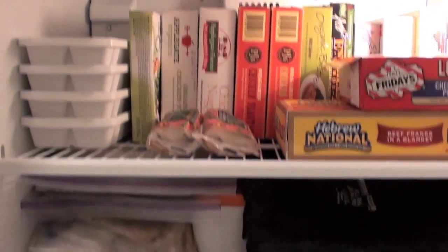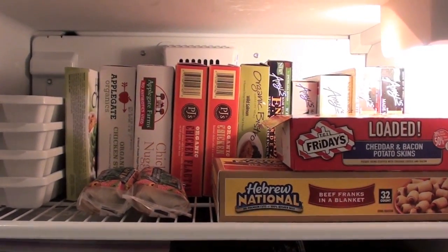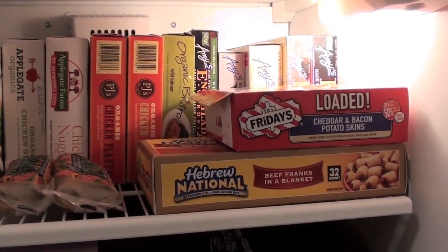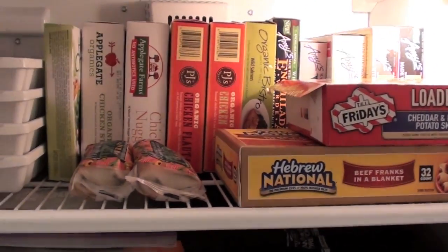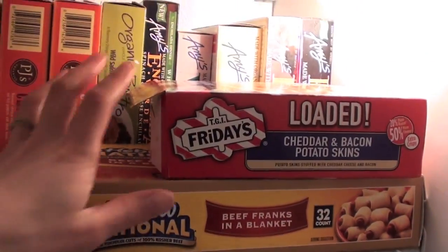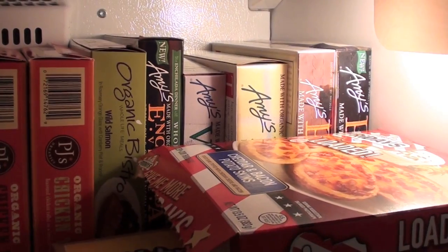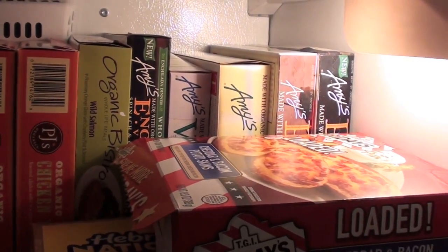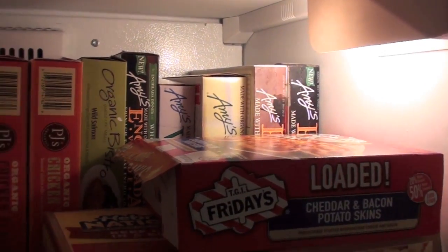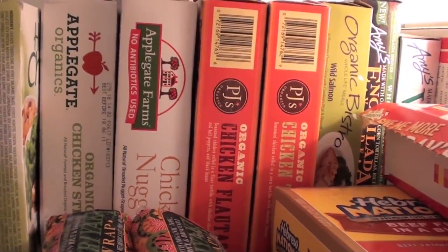And then let's see, here is sort of frozen prepared foods, and tell me if you can figure out which things were bought by me and which things were bought by my husband. These things he bought when I was not with him. Total man food. In the back you can see I like Amy's frozen things, like the pizzas and the rice bowls and enchiladas and stuff are really yummy, and sometimes I'll have those for lunch if I don't feel like making something. And then over here I have little snacks and things.